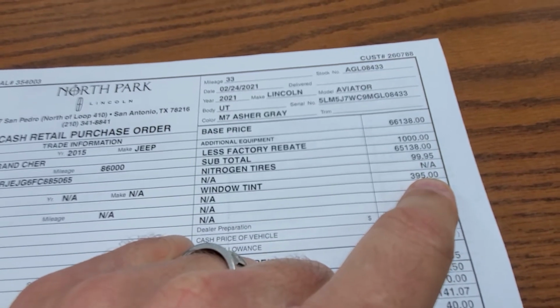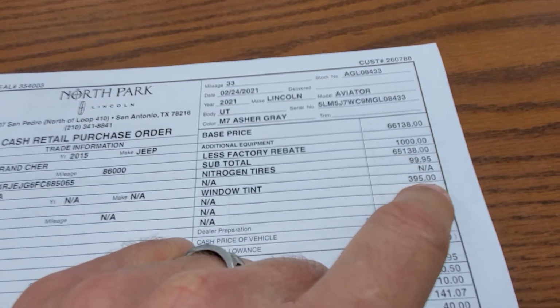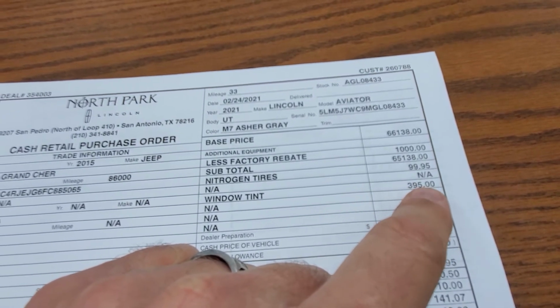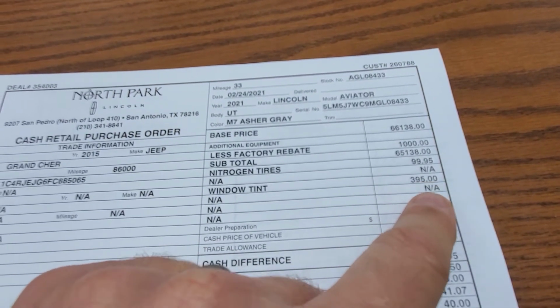We tint all the windows. It is lifetime warranty tint. If it ever chips, cracks, fades, peels, any manufacturer defect will cover it for the lifetime of the ownership of the vehicle.